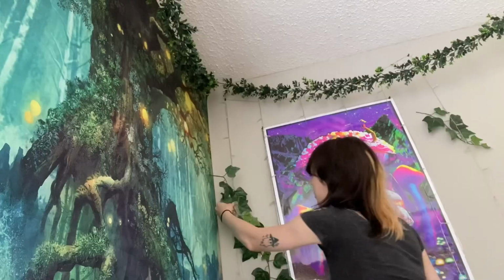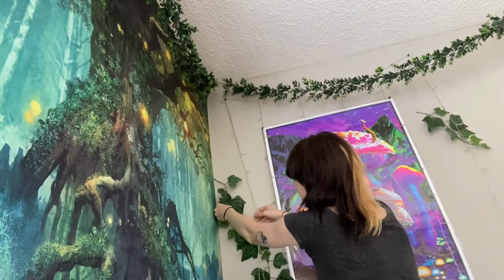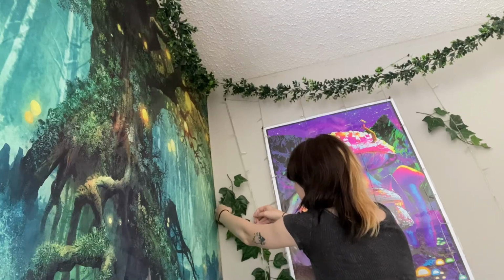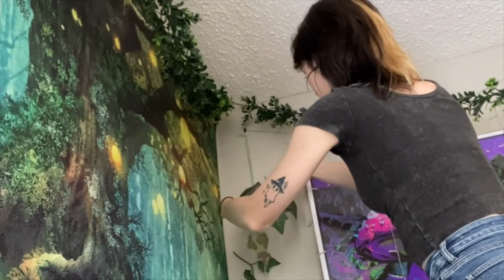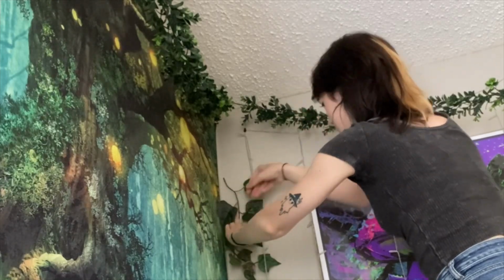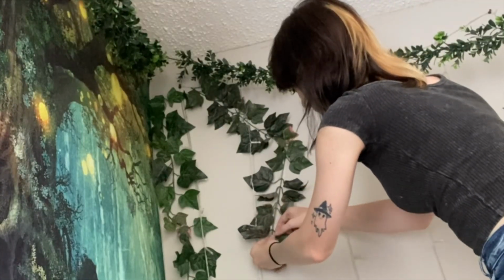And the reason that I'm doing this is because I'm going to put them on my wall and make it look like little vines are going down the wall. I realized that there's a much easier way that I could do this, I could just go buy a vine, but the whole point of this is to do this thrifty. And that's just my whole thing, so you gotta do it.